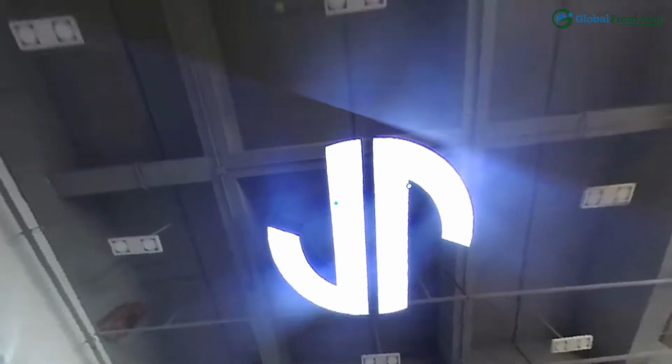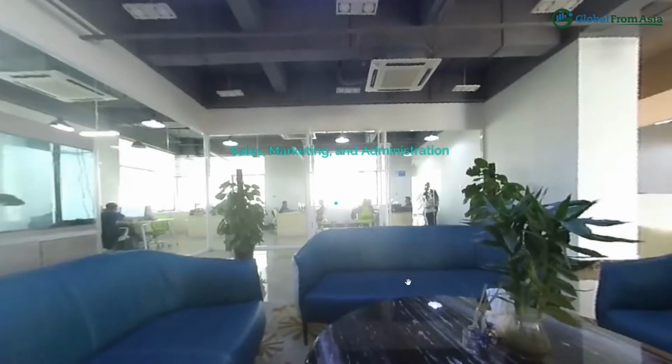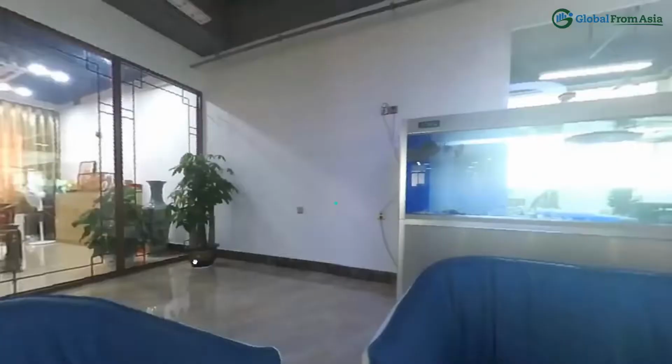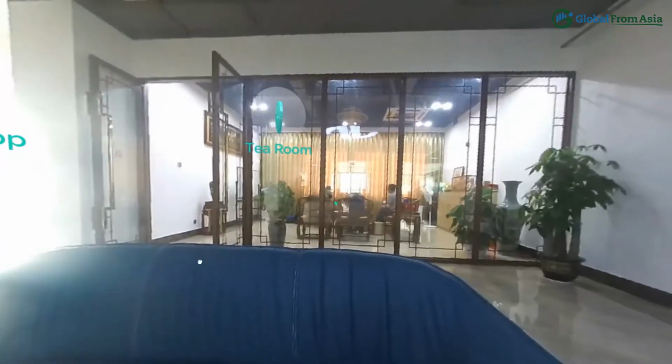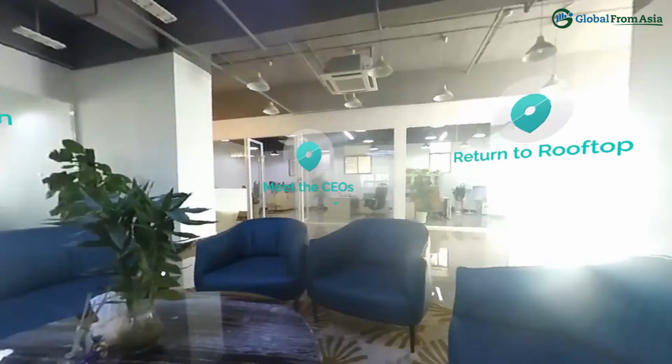In front of us are the sales, marketing, and admin teams, working hard to ensure that production is on schedule and that clients from around the world are serviced adequately. Behind us is their tea room, where you can watch a product overview, while to the right is the CEO's office, where we will meet founders Bryant and Leo.